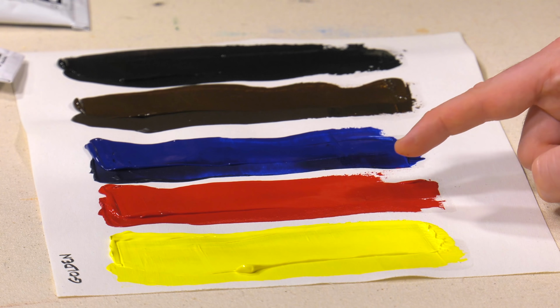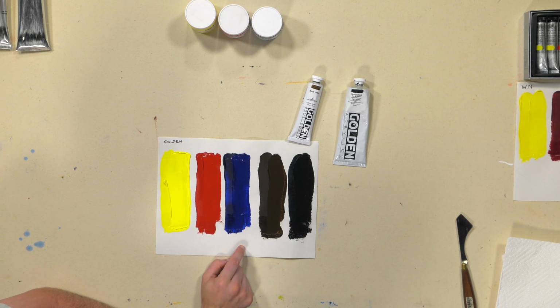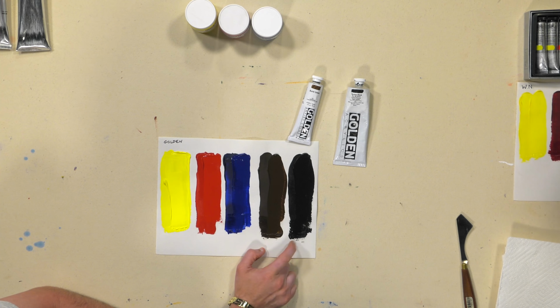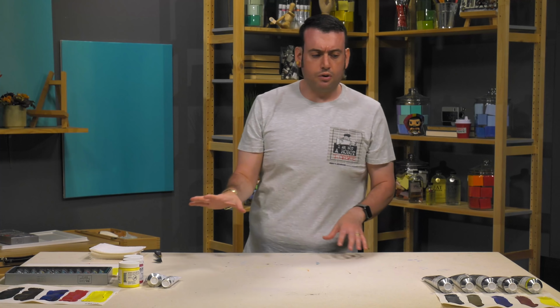The red actually maintained some sheen on most of it. Where I got it a little too thin, it was gone. But the blue definitely got a little darker, in my opinion. The burnt umber got darker, yeah. And the black, if you look at the gloss medium, looks pretty similar. Pretty close, yeah. Okay, so that was the Golden.